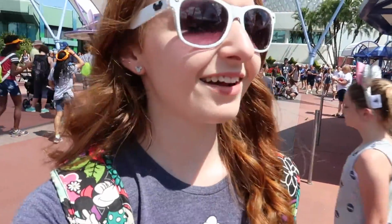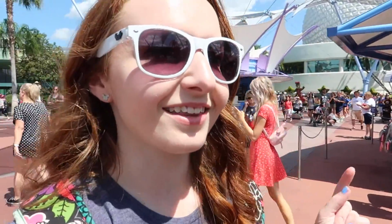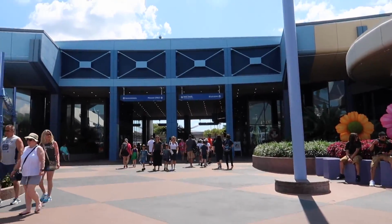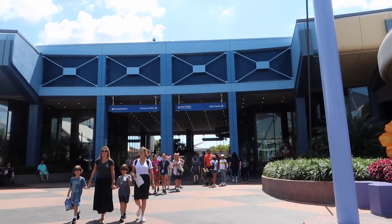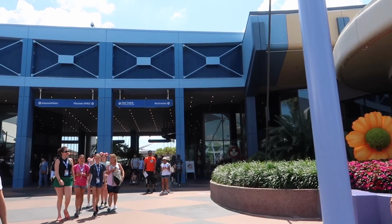Okay, we are all sorted out at guest relations. Got the whole fam together, and we are going to try to do single rider at Test Track. Love Test Track. We have not done that yet this trip, and it is so much fun. It's always the best way to energize and start your day too. I can hear the janitors up ahead, and I think they have an overlay for Flower and Garden, like the gardeners or something.